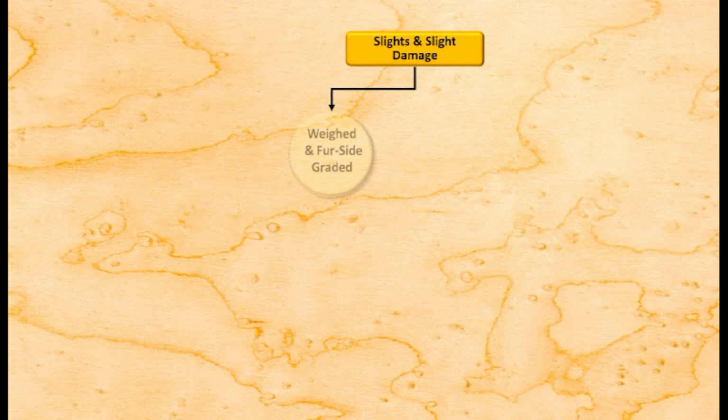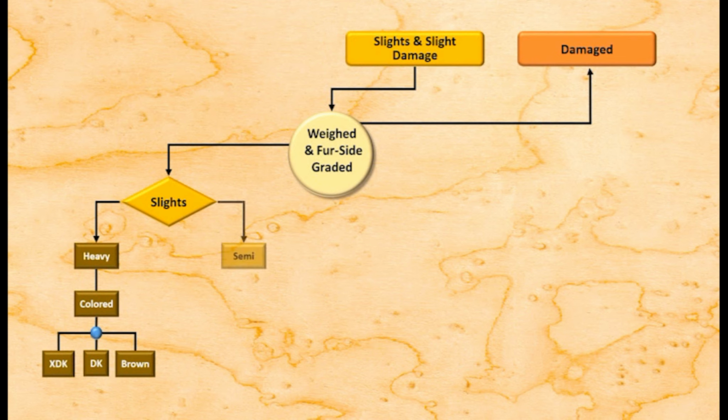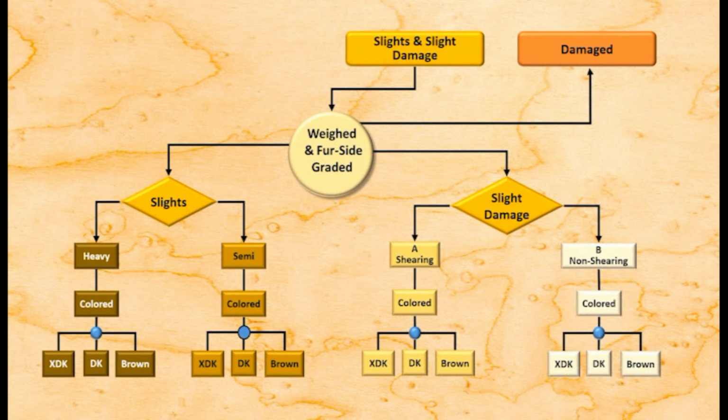The third pile, slights and slight damages, are now fur side graded and weighed. Any pelts with excessive fur side damage are moved over to the damaged pile. The others will be graded either slights or slight damages depending on the severity of the combination of leather and fur side damage. The slights are weighed, broken out into heavies and semis, and colored. The slight damages are broken into a combination of heavies and semis, and these are graded as shearable, and the rest are graded as non-shearable, and then colored. These two grades, slights and slight damages, will make up about 40 to 45% of the collection.